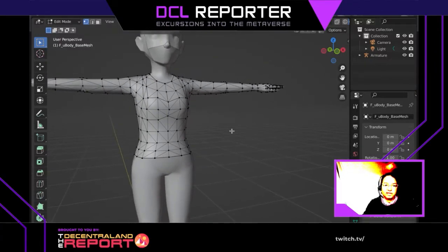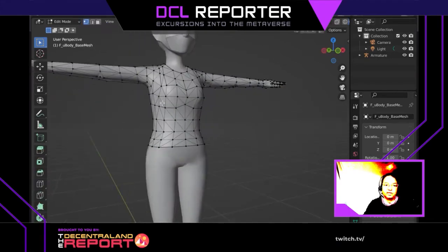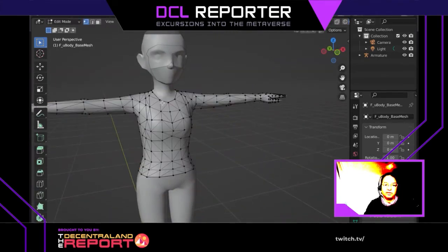So right now, here we can just do something really quick. When you click on an area right here, this is called object mode, and if you hit tab, you go into edit mode, and you can see here all the verts. It's a little bit harder working on this, hold on.